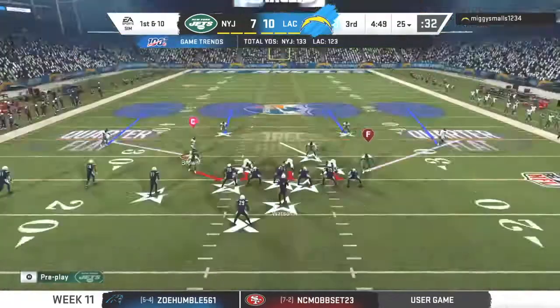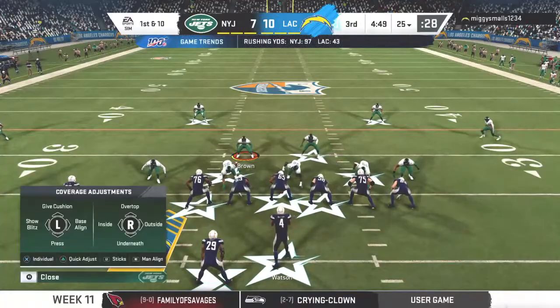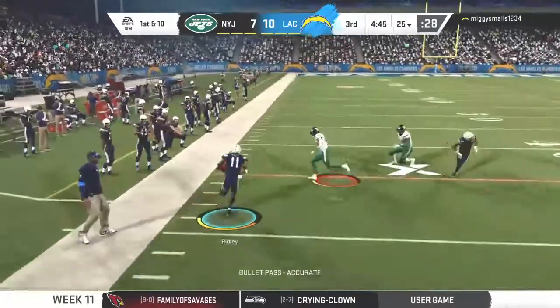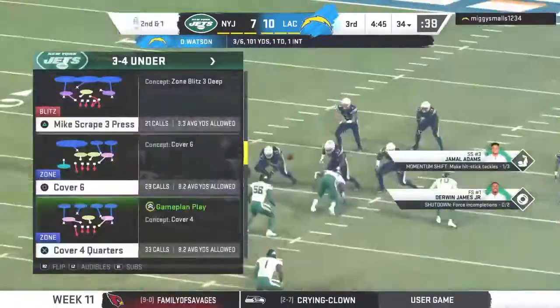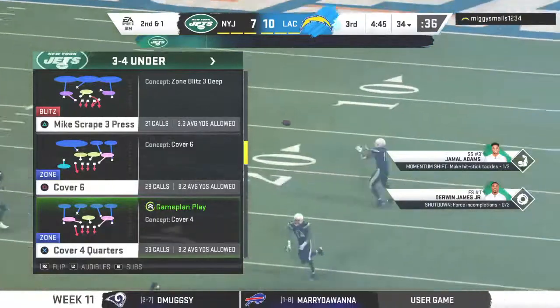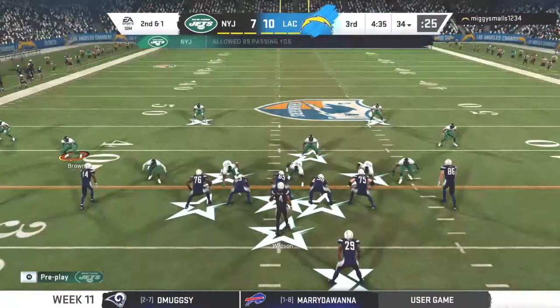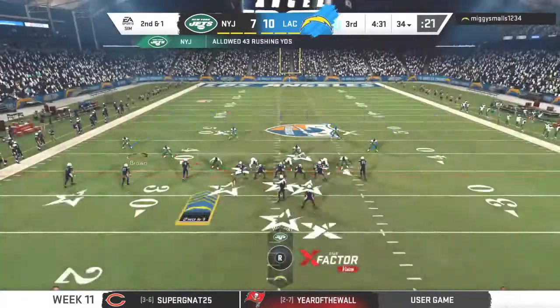The Charger drive about to get going. Their defense has done the job. Now it's the offense's turn as they've got it 1st and 10. Watson going to pull back the handoff and keep it himself. Maybe a good spot to take a shot. Here's 2nd and a yard from the 34.